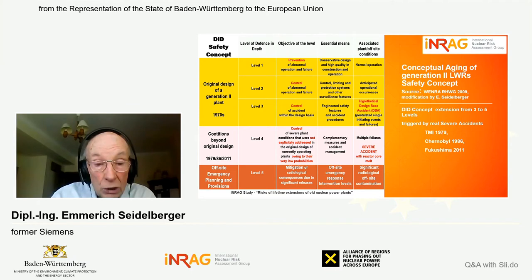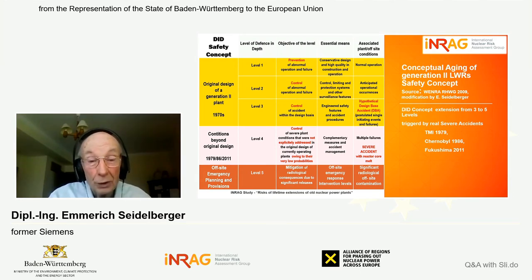So an additional level five has to be added, which shows that measures have to be taken off-site, but these measures have to be taken by the states themselves, to protect their people. And the measures from one to four have to be taken by the operators. So that means Austria has to protect its people by measures, even though Austria has no nuclear power plant.